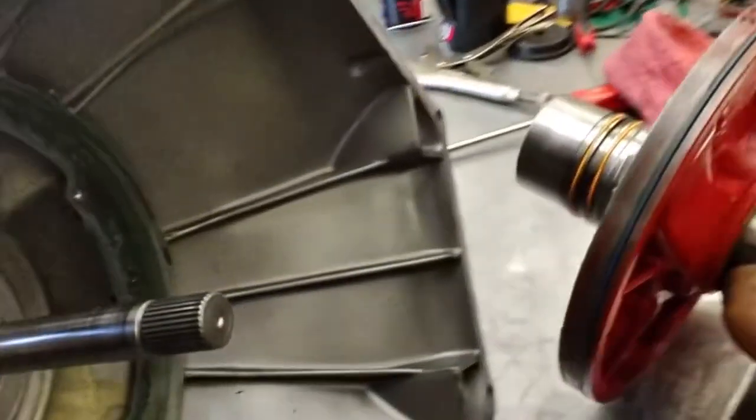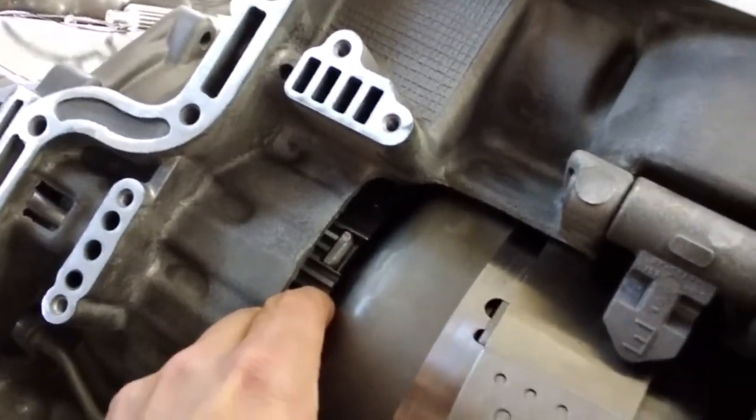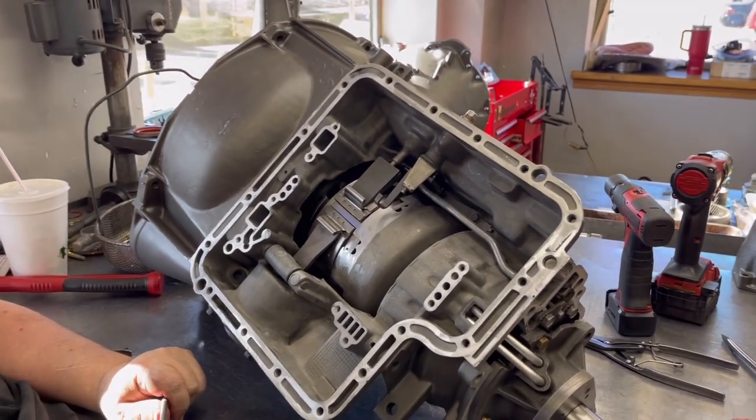All right, here we go. It's going in park. There we go. John's got about the whole entire thing built, and he's going to show us something pretty cool. What you got going on there, John?